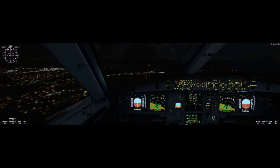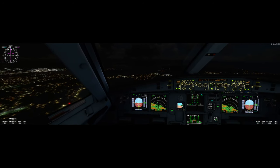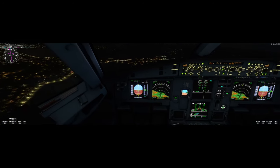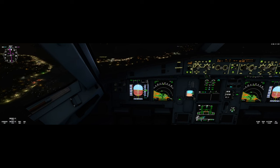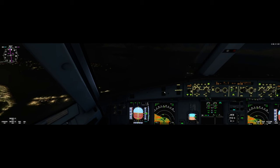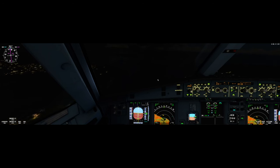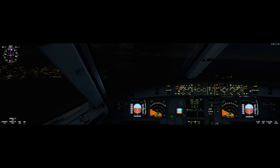500. Get closer, we'll get the glide slope. Currently 184 knots. 185, that's good. Banking to our left, coming to a final approach. Descend further. And now, as we get closer, we're looking at 1600 feet, going down to 1500.